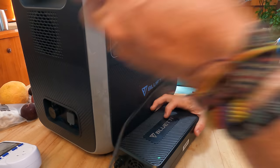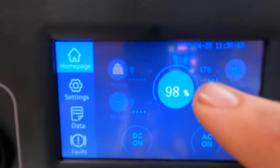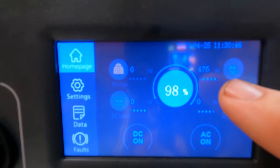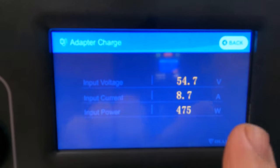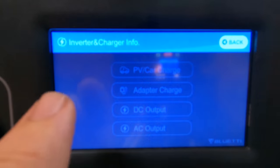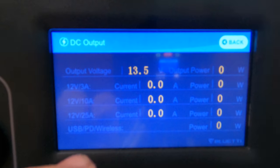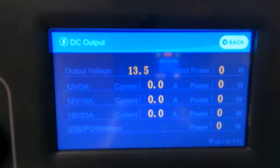Okay, so now I am going to plug in our charger into the AC input right here. And you can see right here, it's charging at 475 watts. So we are working. You can check the status of your battery charge adapter, which right now we have plugged in. So it's outputting 54.7 volts at 4.7 amps. So 475 watts. Perfect. Okay, your DC output. We have 13.5 volts regulated output, but we don't have anything on charging right now. Let's see if I put my phone up on the top.